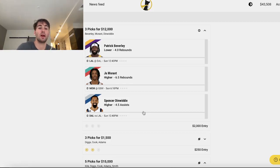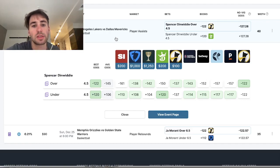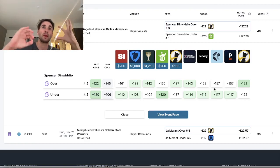And this is a market. The reason these plays showed up is because there's currently value in the market on them. Maybe, for example, in the Lakers-Mavericks game, maybe something changed. I'm not sure. Maybe some sharp action came in on Dinwiddie over 4.5 assists. So sportsbooks started to move up lines, which makes us really like this over for him at -122 even better. This is a market, supply and demand. Just like the price of GameStop, people buy, it goes up. People sell, it goes down. It's not different in sports betting, right? This is a market. Great lines may not last forever.